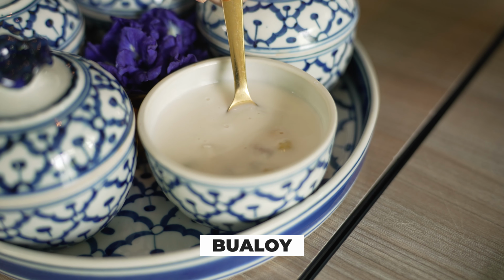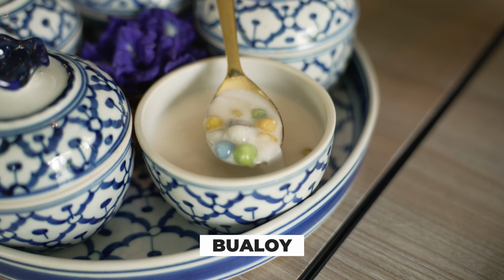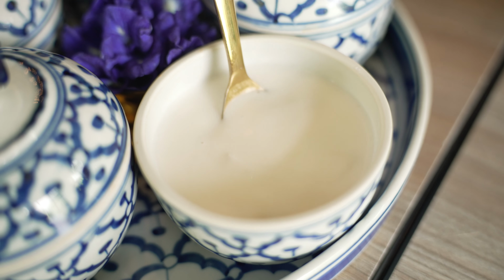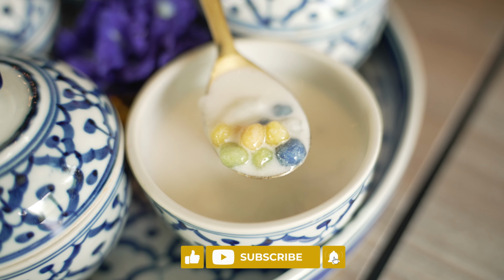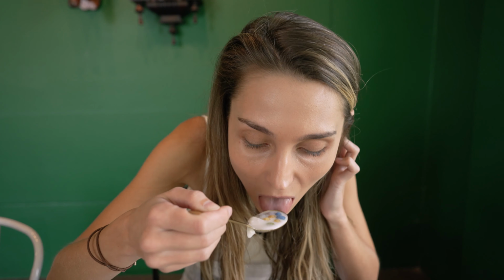They're little flour balls and each colour is sort of a different flavour. So green is from pandan leaves and blue is from pea flour and a bunch of other different colours and flavours. There's also coconut in there and it's all drenched in coconut milk. Quite surprised that it's warm. I just thought it would be cold for some reason.